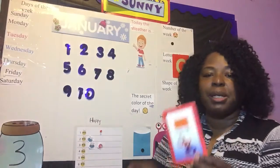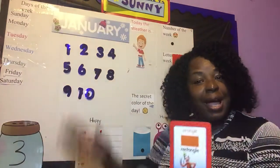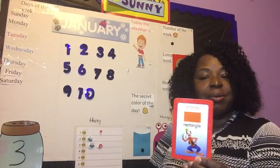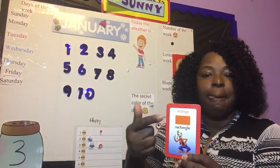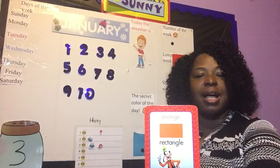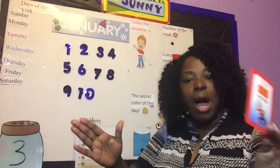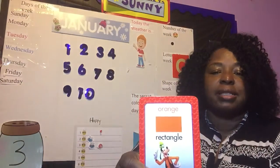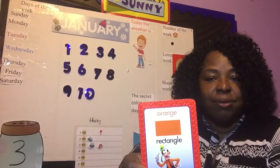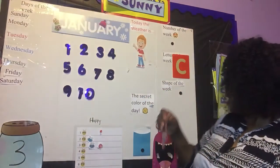Who can tell me what shape this is? A rectangle. Yay, good job. Kiss your brain. How many sides does the rectangle have? Let's count together. One, two, three, four. Four sides. A rectangle almost looks like a square, but it's not because it's wider. Say rectangle. Rectangle. And what color is this rectangle? Orange. This is an orange rectangle. Good job, my friend.